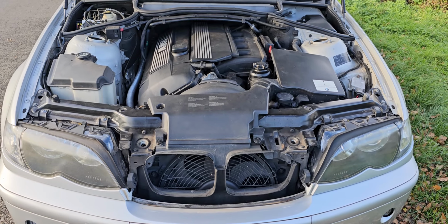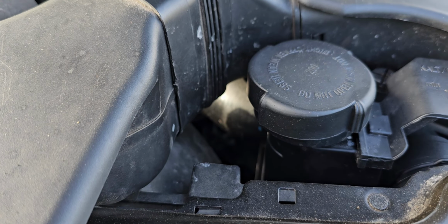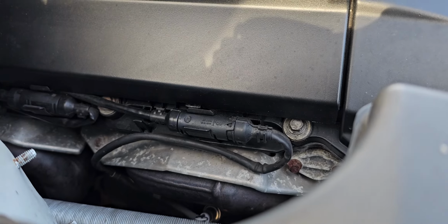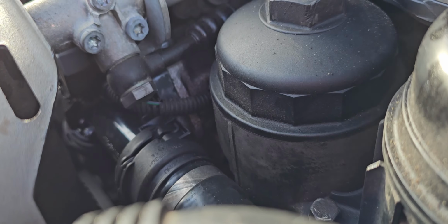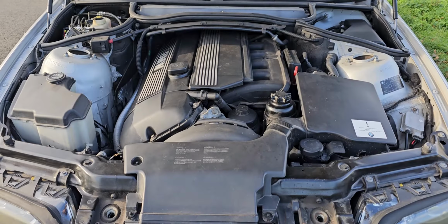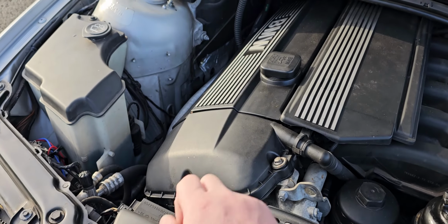So, like most engines, it comes with its common faults, such as the whole coolant system tends to fail after a certain amount of mileage, and the rubber gaskets tend to fail on the rocker cover, the de-esser, the sump, and the oil filter housing gasket. And depending on the mileage and the age of the one that you buy, the likelihood is that the Vanos will need a rebuild as well.